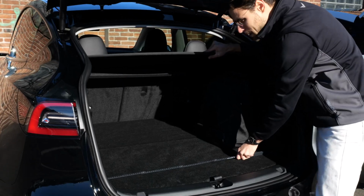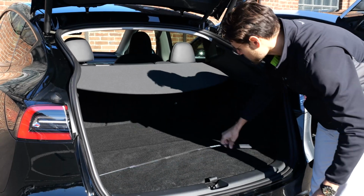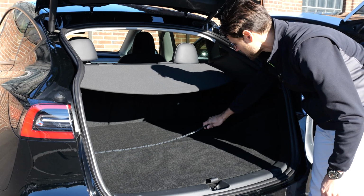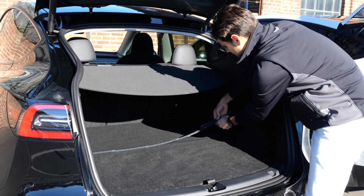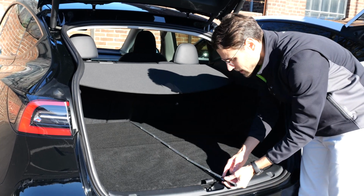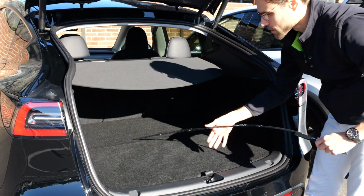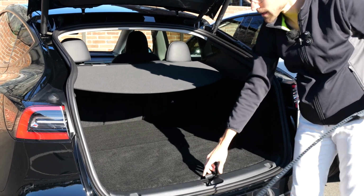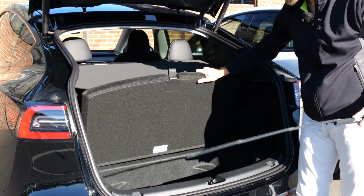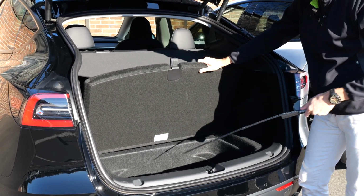And when you also have the width here, this is a little bit less than 1 meter or 40 inches between the wheel arches. That's not the best result. It's more like 90 centimeters or 35 inches. However, the length here is 110 meters or 43 inches. But overall, of course, well usable, and so much space here underneath, you can even put a whole suitcase here underneath.